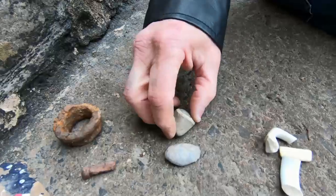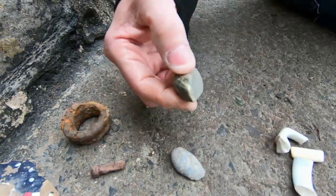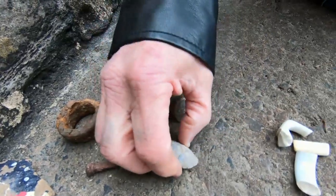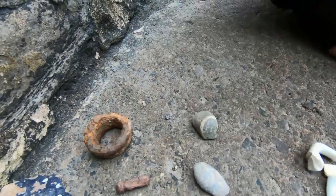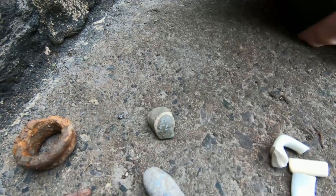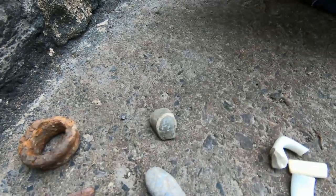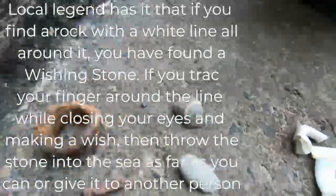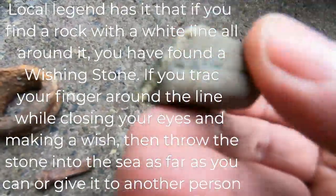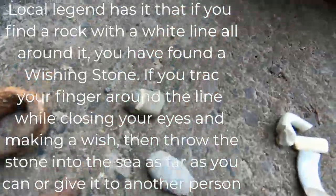Okay, and what's this next one? Devil's toenail, wishing stone. What is a devil's toenail? A fossilised type of oyster. Okay, and why is that a wishing stone? Shall I tell them? Basically, a wishing stone is when you have a stone that's got a white band all the way around. That's called a wishing stone.